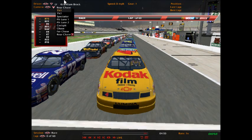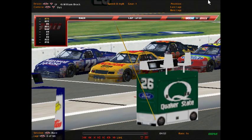So 60 laps of action on this 3/4 mile racetrack at Richmond, Virginia. As here comes the command to fire the engines for the Toyota Care 400. Drivers, start your engines!